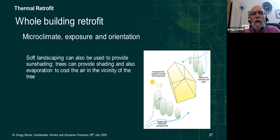You could also use landscaping to good effect. So, for example, trees and hedges can be used as windbreaks if you're in an exposed environment. Maybe you live in a farmhouse or something. Also, they can provide shading. Obviously, deciduous trees have leaf in summer and go bare in winter, so you can get winter sun through the tree onto the building, which is useful, and then the tree leaves in the spring, and that provides shading for the building.